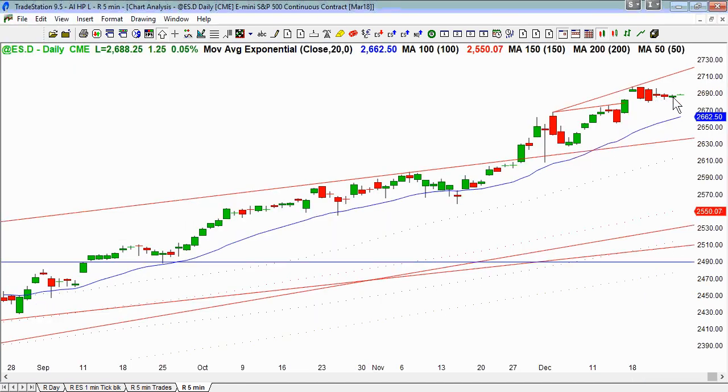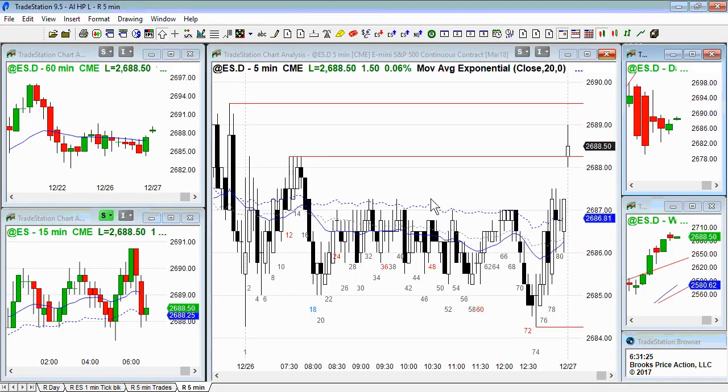Daily chart, 6 days in a very tight range. The past 3 days, small bars, dojis. Most likely today will be another small bar day, another small trading range day. But there's an increased chance of a rally. A lot of times when you have these small days, you end up getting a trend day coming out of it. So far, this does not look like it's going to be a trend day.